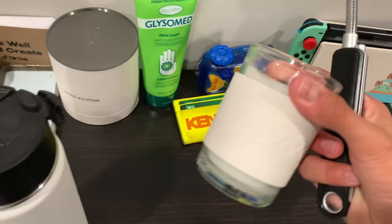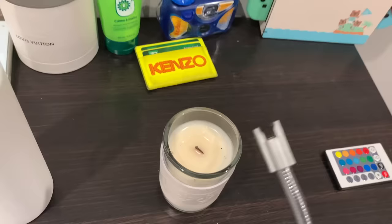Okay, and then finally, we have my desk. We have this candle, which is just so fun to light. I got this lighter and it's electric. So look, ready?